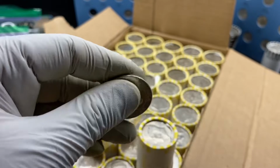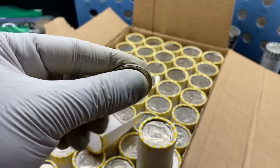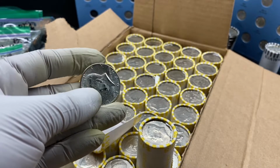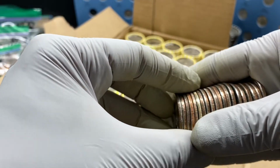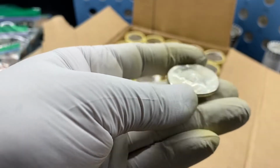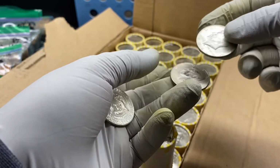1970D. I was thinking for a second it could have been maybe an S mint mark, and maybe it would somehow be some valuable coin that was made in all silver. You know, the odd thing though is that I don't know, should we do a silver test? I think we should do a silver test, even though I'm probably wrong.